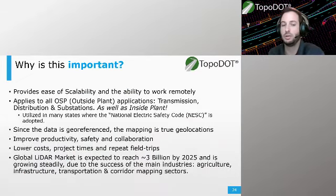Why is all this important? Essentially, it's going to allow you to work remotely with the ease of scalability. The LiDAR technology here applies to all outside plant applications, including inside plant, which I did not cover here. The extracted work is all geolocated, and you're going to have improvements to productivity.